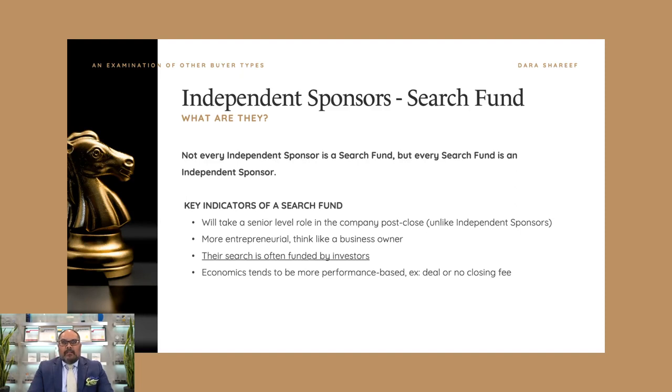And one other key component here is that their search is often funded, right? So they'll get a year or two to go identify one business to buy and run, and the investors will pay them a nominal salary, nominal to them at least. It tends to be low six figures. It allows them to pay their mortgage and some of their basic expenses, and will pull them away from lucrative corporate jobs to go take a run at running a business. Those same investors tend to be the investors who will fund the acquisition, obviously.